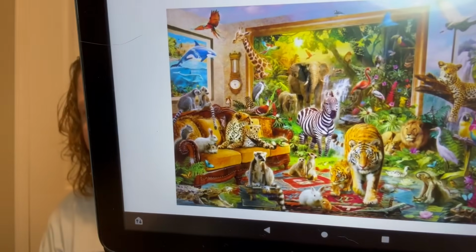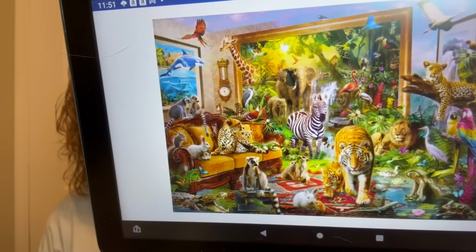Where is it? Coming to Room, Coming to Room. Here it is. I got the max color version. It's 875 by 626 and it has 239 colors. And that is what it's going to look like when it's done. God, that looks so cool.